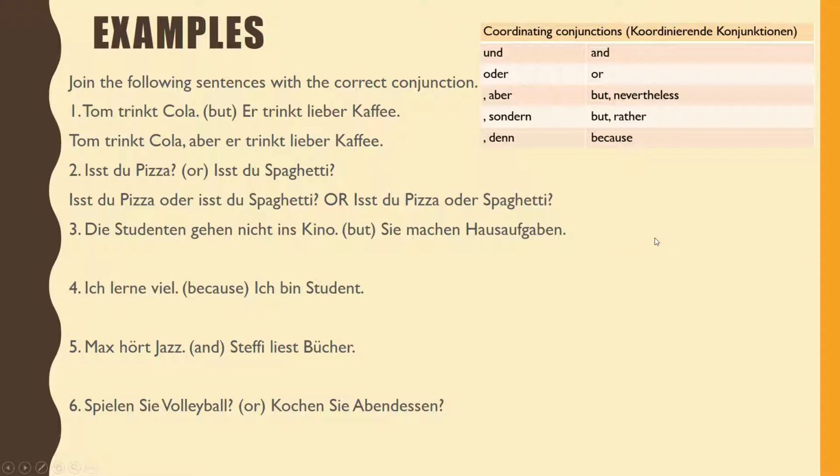Number three, die Studenten gehen nicht ins Kino, sondern sie machen Hausaufgaben. Here is another one where we have but. The students are not going to the theater, they're doing homework. So, should we have the students are not going to the theater, nevertheless, they are doing homework, or the students are not going to the theater, rather, they are doing homework. Rather makes more sense here, so we used sondern.